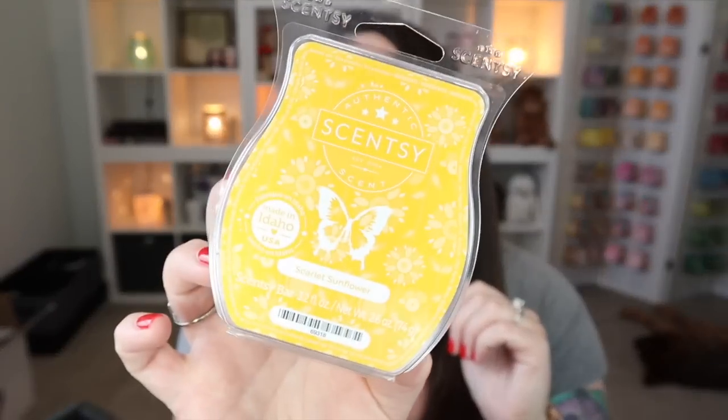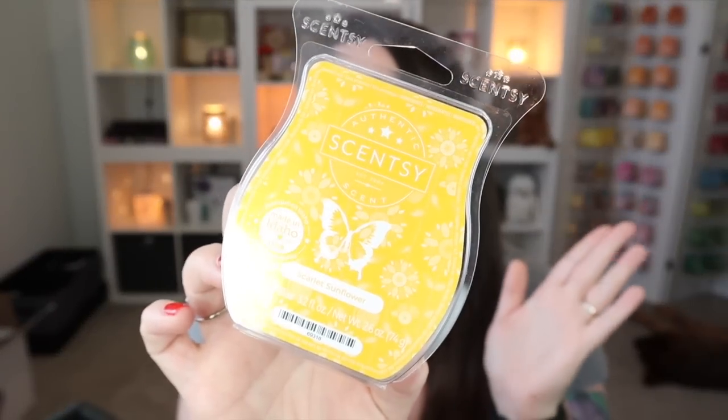Okay, I also got through one bar here of Scarlet Sunflower. This is absolutely my fall time favorite floral scent. It's so different, and I've never smelled anything quite like this. It's exactly that. You get the fall floral. Most of the time when I smell florals, it's like a sweet summery floral. And I hope that makes sense.